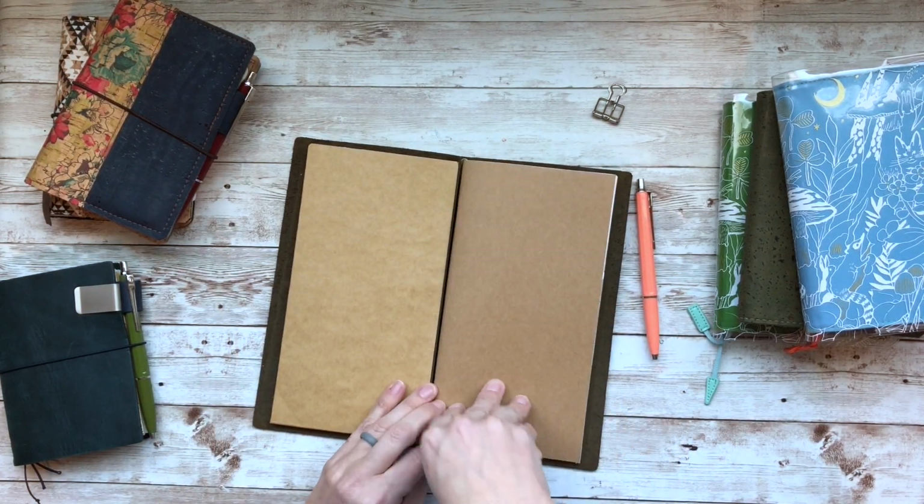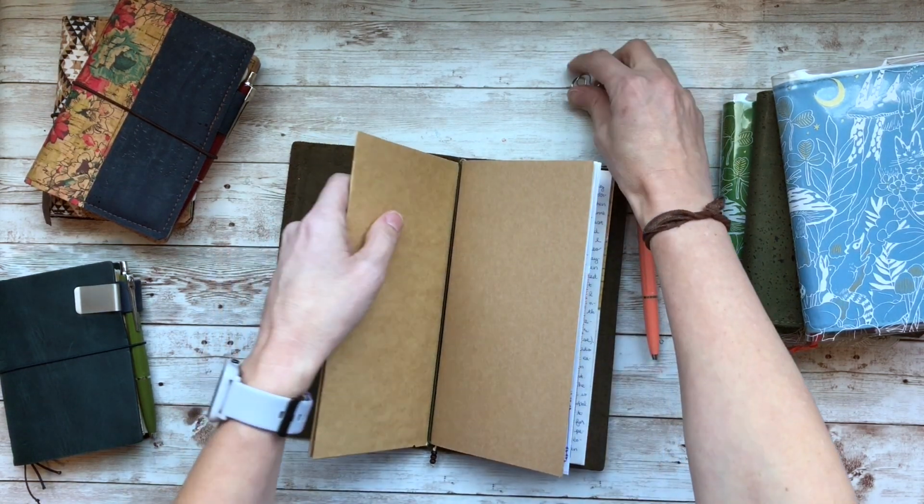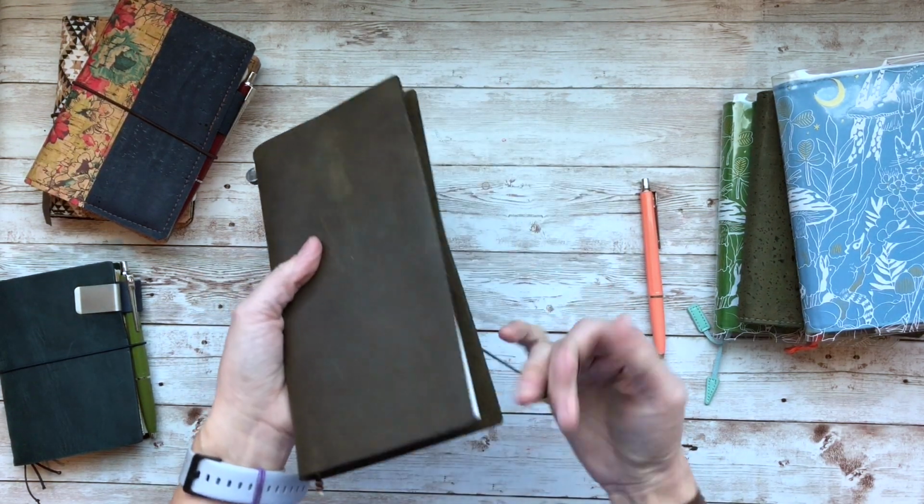I do want to do a collage on the front, so I'll probably have you guys join me on that. But this is the setup. That's it. Super simple, super plain.